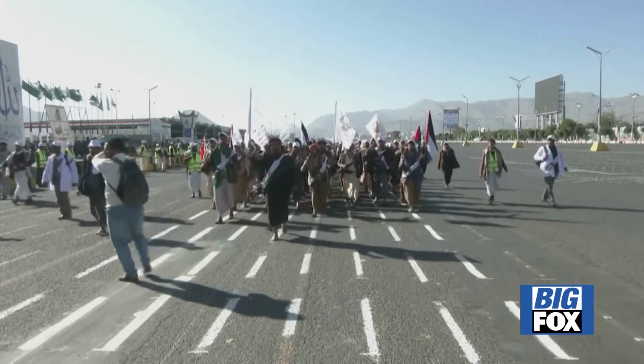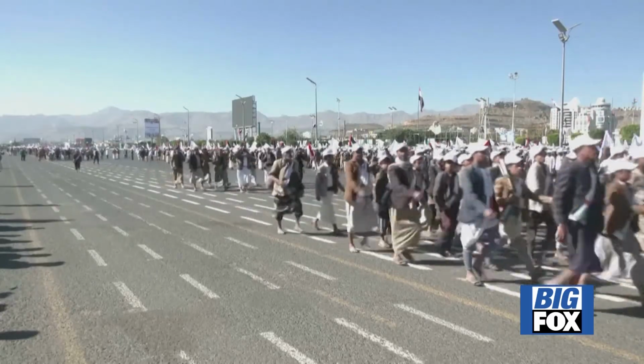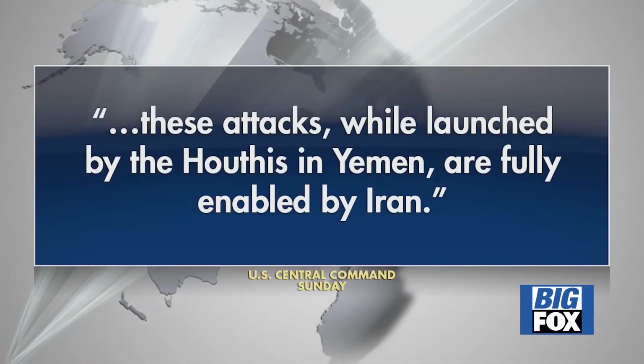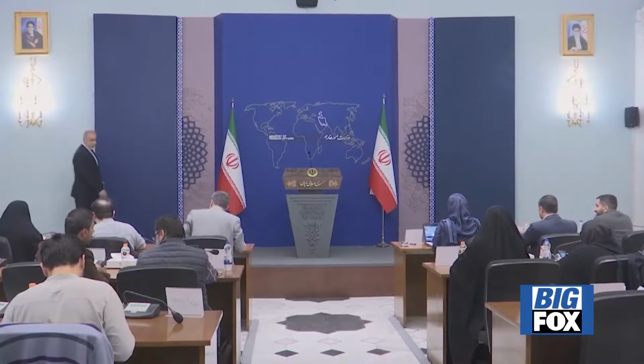U.S. Central Command blamed Houthi rebels in Yemen for the latest attack, but added in a statement it has reason to believe, quote, "these attacks, while launched by the Houthis in Yemen, are fully enabled by Iran." Iranian officials pushed back on those allegations.